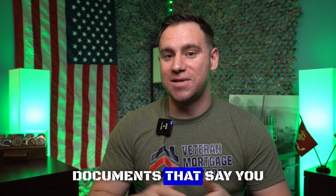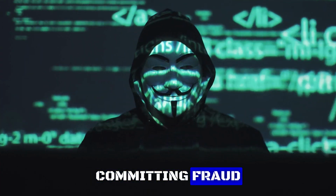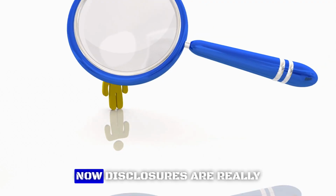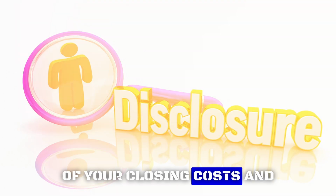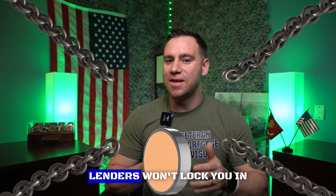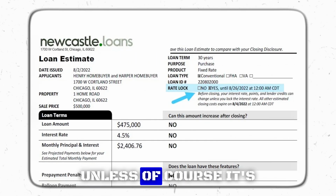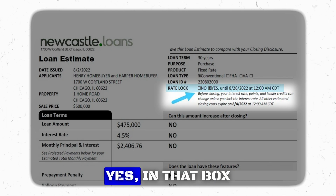You know, documents that say you understand that your social security number is going to be looked into, that you're not committing fraud, that you don't do anti-money laundering, that you agree to a credit pull, all these kinds of crazy things. Now, disclosures are really key. They will be an estimate of your closing costs and an estimate of your monthly payment, and they can change. Now, in most cases, lenders won't lock you in right away, so the interest rate you see on there is probably not the interest rate you're going to end up with, unless, of course, it's checked off in the loan estimate that it says rate locked yes in that box.